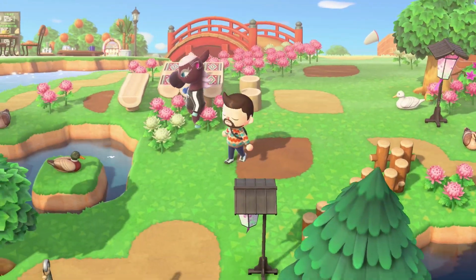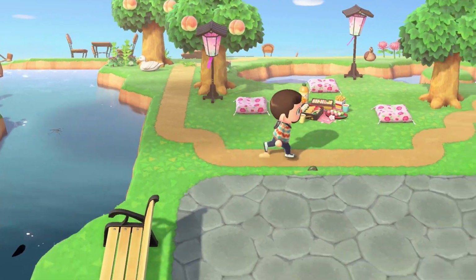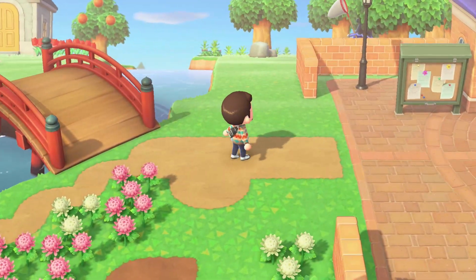But I ran out of pink chrysanthemums, so I would like to fill this area up a little bit more with some more. But for now, this area is looking a little bit better than it was before. Just a little bit, but it's more cohesive and I like it.